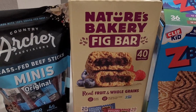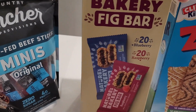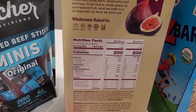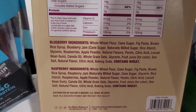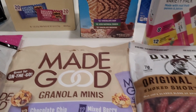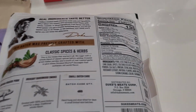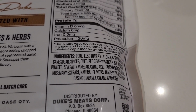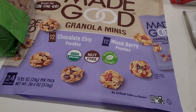The fig bars are lovely. They are plant-based, and they have a peanut tree nut free facility. Here's the list. All right, we got a few different types of beef jerky to give a try. None of these contain his allergens. I do need to call. These are for family members, adults to eat because they're a little spicy.